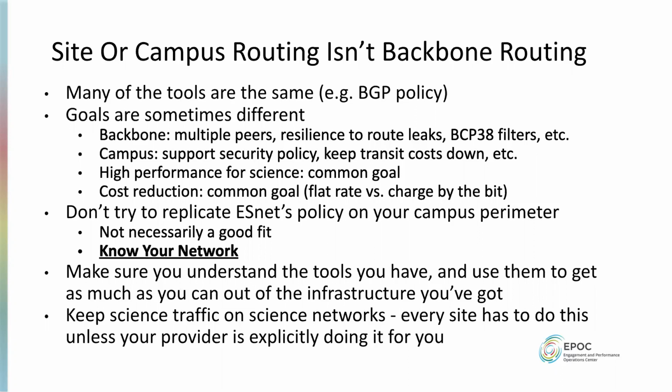So the point of this is not to tell people to replicate ESnet's internal routing policy on a campus perimeter. It's not necessarily the right thing to do. And as we've said in networking forever, and we'll continue to say forever, know your network. You as the network engineer with root on your infrastructure, it is your job to know your network and do what's best for it. And even if somebody tells you A, B, and C, and you know X, Y, and Z is correct, do X, Y, and Z.